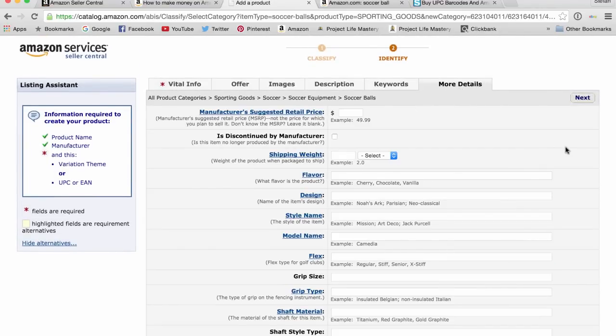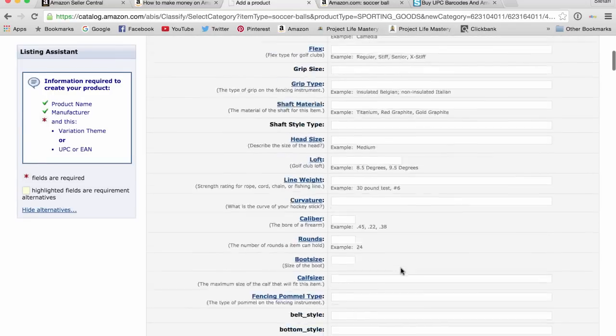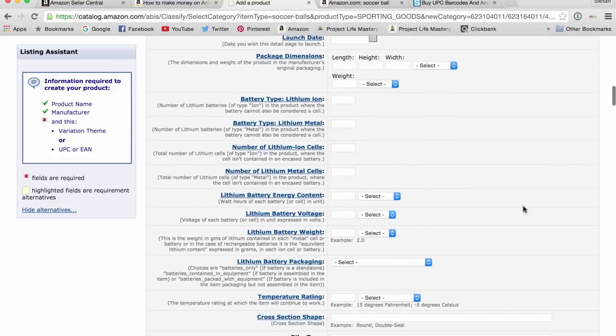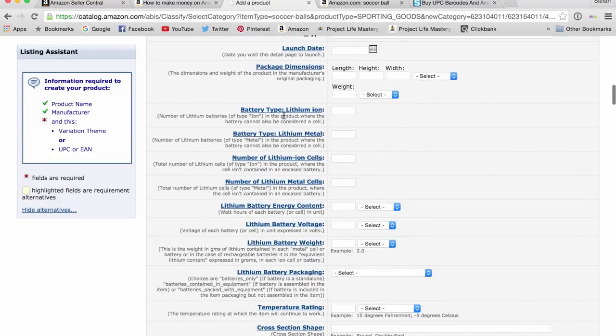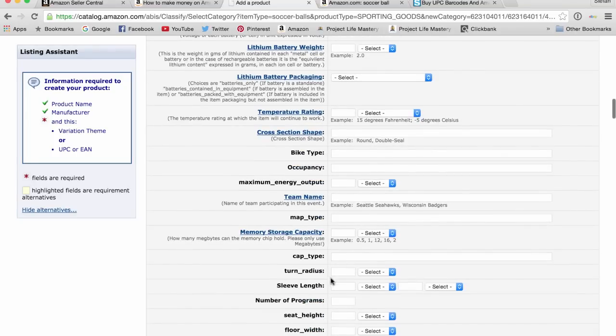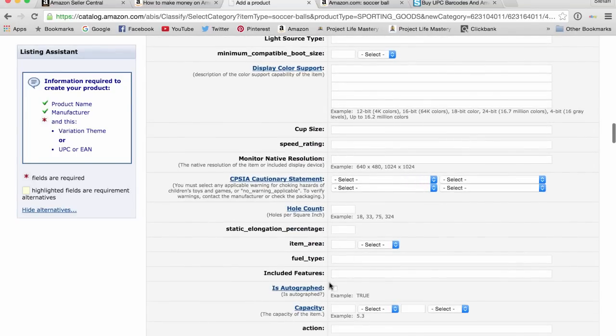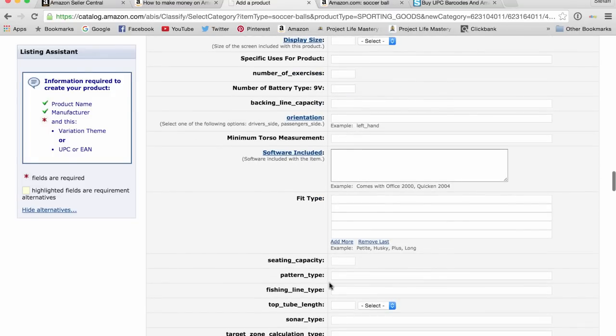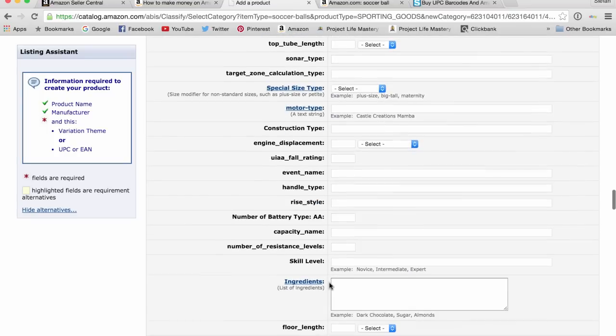Now, finally, the more details section. Here you can put in some more information. All of this is pretty much optional from what I understand. You don't have to put in all this stuff. Again, every product's different, like lithium batteries, etc. If your product's not a battery, just leave all that stuff blank. I don't even know what all this stuff means myself. So again, you don't need to have all of this filled out. It's just more additional stuff based on whatever product that you're selling.